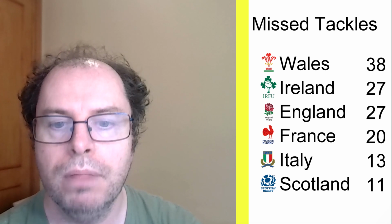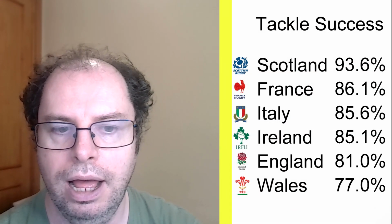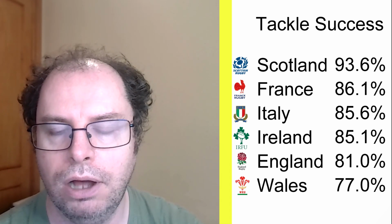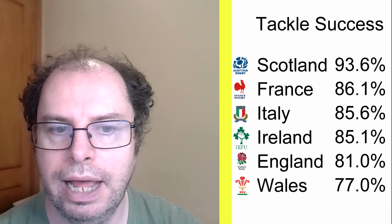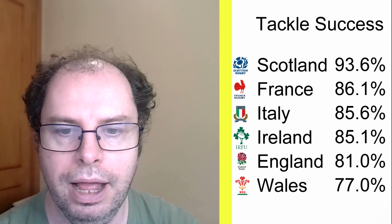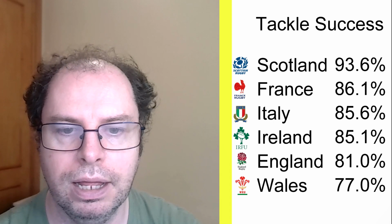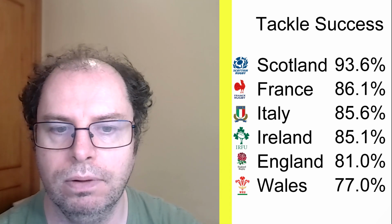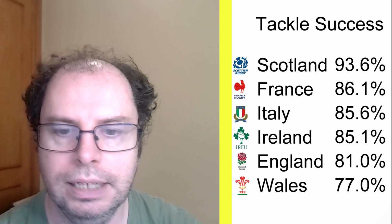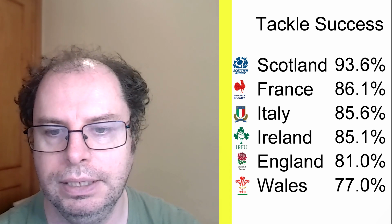In terms of percentage then, Scotland at the top there were 93.6. That's an amazing percentage for them. When you think that the top average tackling over the first two rounds has been just over 90%. And they're there at 93.6 against this Irish team. Again, another phenomenal performance from them. France next with 86.1, Italy 85.6, Ireland 85.1, England at 81, and Wales then at 77.